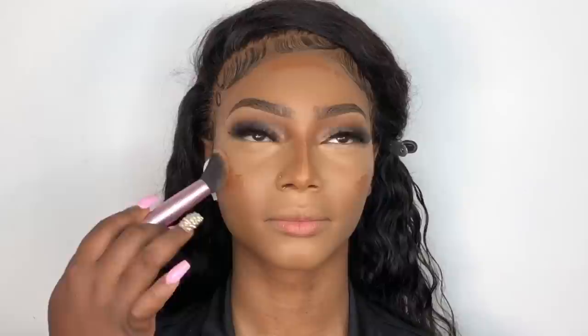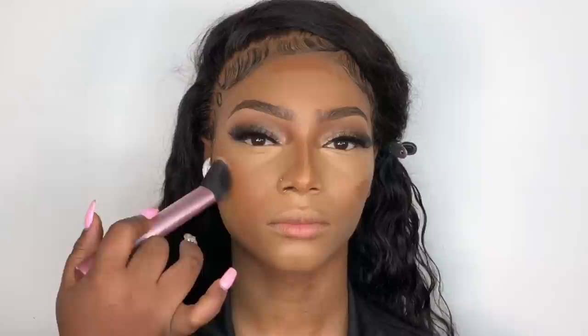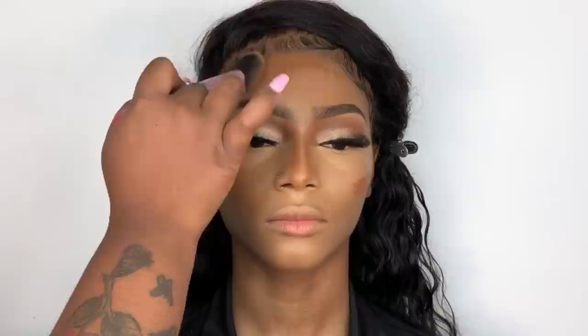I'm also going back in with my foundation brush just to avoid a very cakey or too dark contour. So it'll make all the tones even out very well, because remember, you still have some foundation in that brush, so it'll make everything come out smoother.